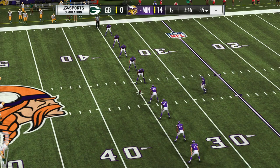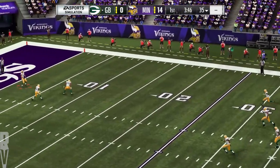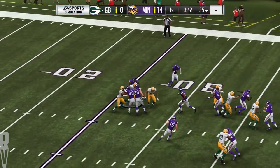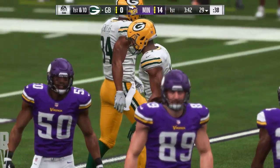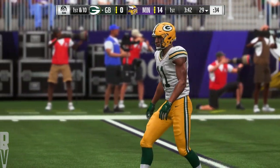Bailey now to kick this one away. Trevor Davis now to return. And a good return as he'll be stopped just shy of the 30-yard line. And Green Bay getting ready to go as they take the field. Already down 2 touchdowns here in the first half.